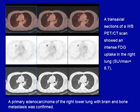A transaxial section of the whole body PET-CT scan showed an intense FDG uptake in the right lower lung with no corresponding CT abnormality, and a primary adenocarcinoma of the right lower lung with brain and bone metastasis was confirmed.